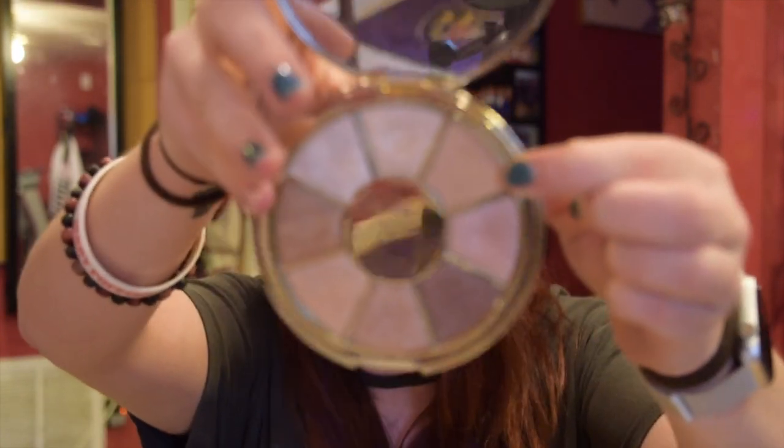But really the only thing that I use this guy for, I use sometimes this matte shade right here as a transition shade, but nine times out of ten the only thing that I use this for is A, a mirror, and B, I'll just pick one of these shades depending on my eye look and use it as a brow bone highlight. So he has a purpose in my collection. I don't like or dislike him. It's just kind of hanging out there with one very specific purpose.